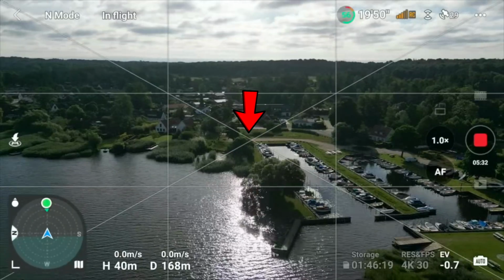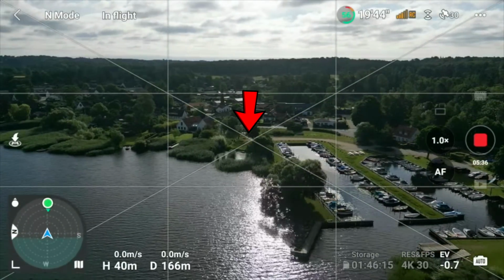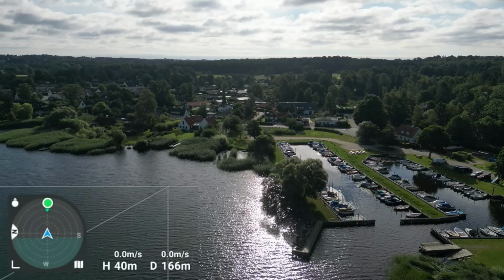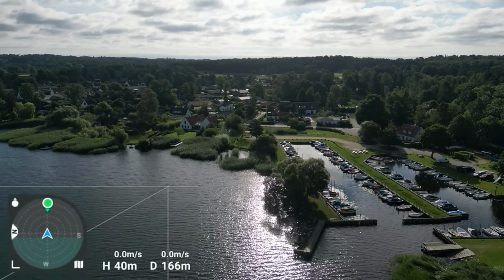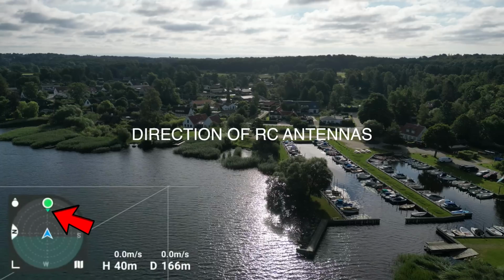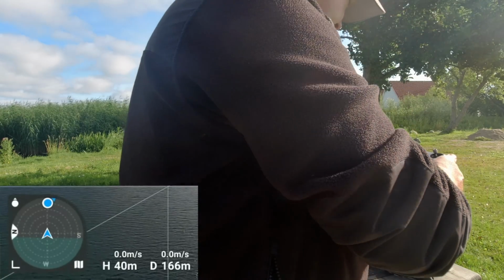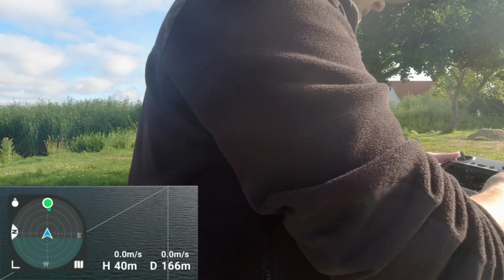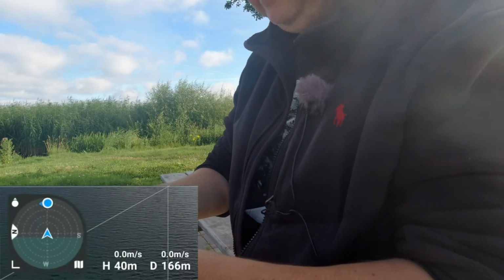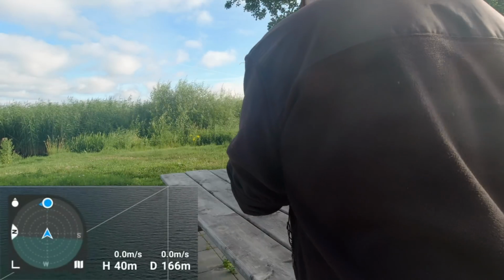The blue triangle, that is the aircraft. That's right now pointing the nose towards where I'm sitting. I'm also pointing the remote towards the aircraft, which you can see by the little green triangle on top of the green dot. So if I move myself to this direction, you can actually see that the direction of the signal is being confused.